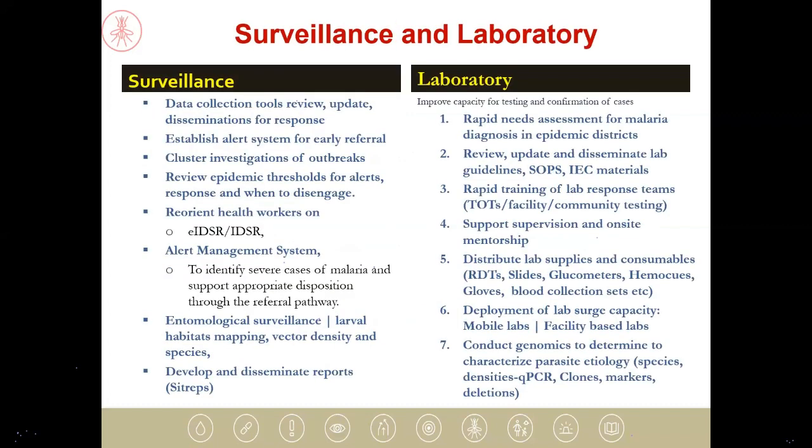Surveillance and lab. For surveillance, they are currently reviewing data collection tools and updating them, and soon they should be disseminated. They're supposed to establish an alert system for early referral and early detection of cases. They are supposed to do cluster investigations of outbreaks. They are supposed to review epidemic thresholds for alerts, response, and when to disengage. They're supposed to reorient health workers on electronic integrated disease surveillance and response. They're supposed to come up with an alert management system to identify severe cases.